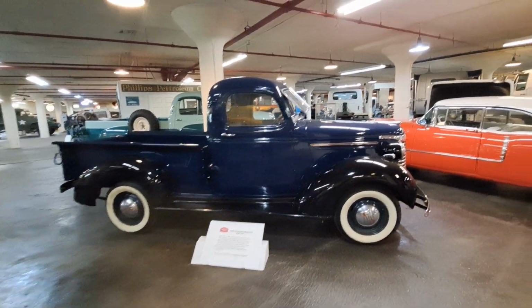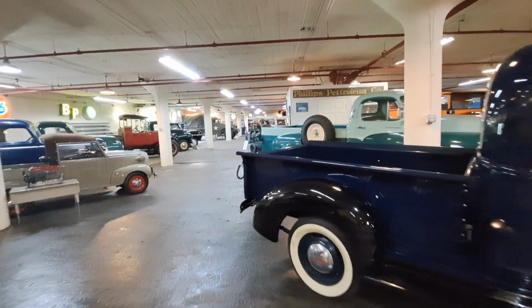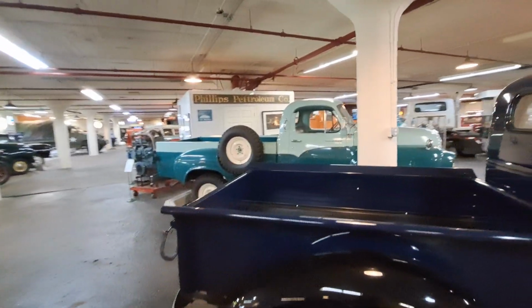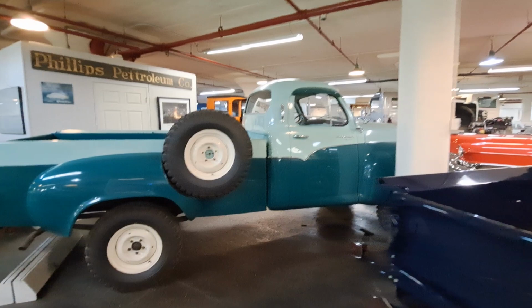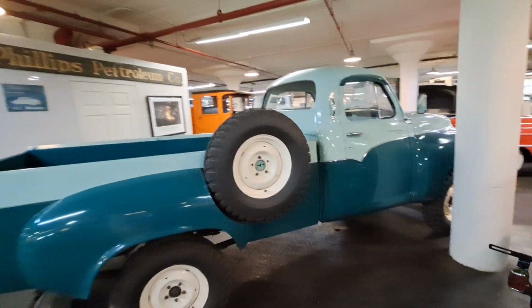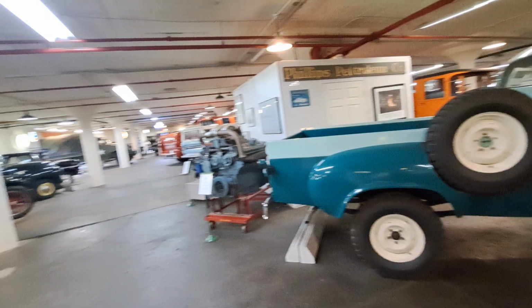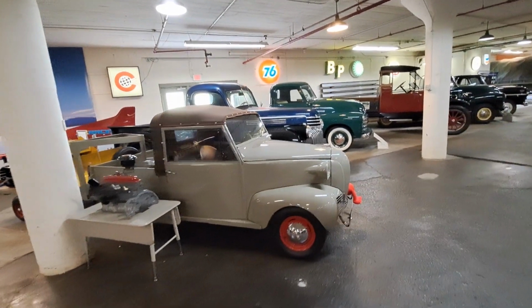Here's a 1940 Chevy pickup. Got a Studebaker pickup there. That looks like four-wheel drive probably. It's sitting up pretty high. Yep, that one's a four-wheel drive. Studebaker long box. Got a little Crosley pickup here.